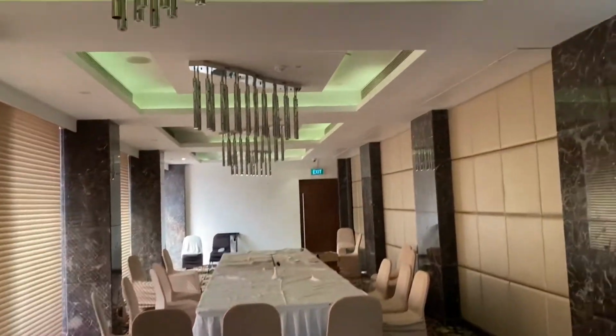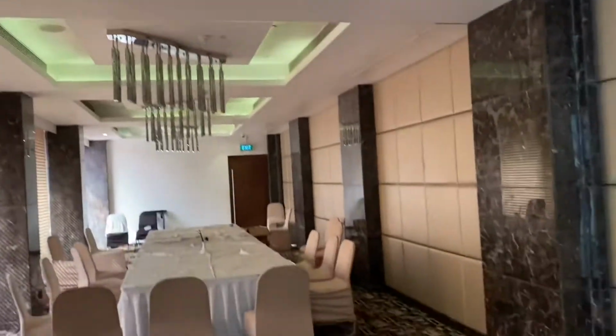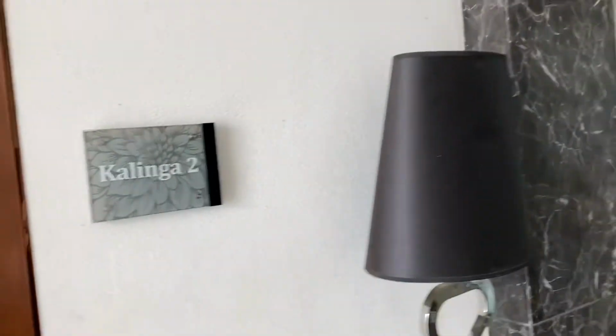Nicely appointed meeting room, even though small. This is named as Kalinga 2.